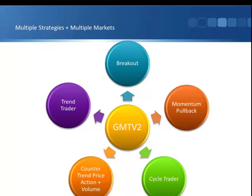Okay traders, before we get stuck into looking at the top 10 systems, I want to take you through some of the strategies that we have running and explain the V2 methodology for our system trading. So basically what I've got here is an overhead that describes some of the systems that we have.